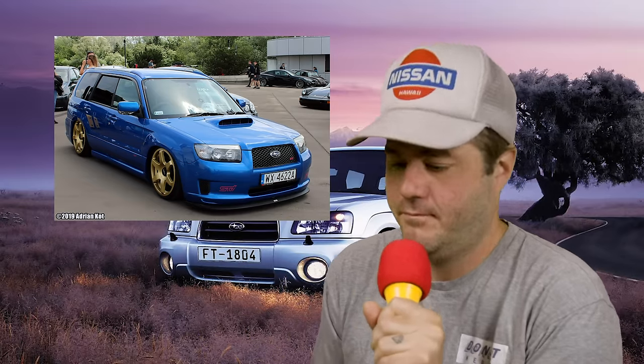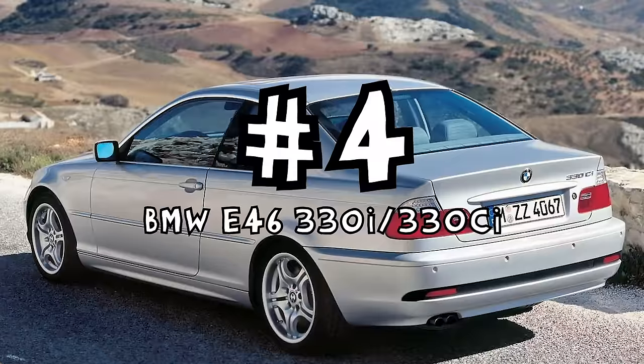And if you really want to, if you get a little wild hair up your goat, a bunch of the STI stuff fits on this car, so you can rally up your Forester and have a really cool little sleeper.